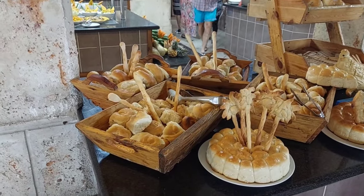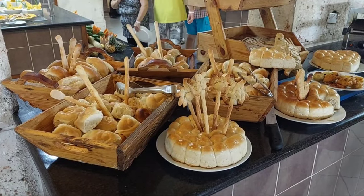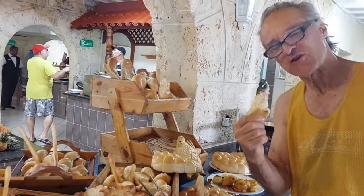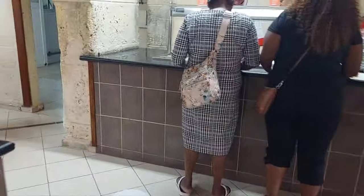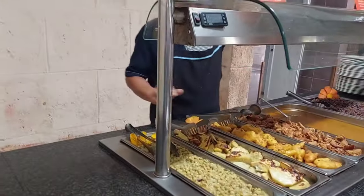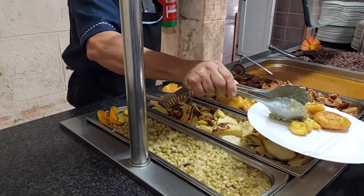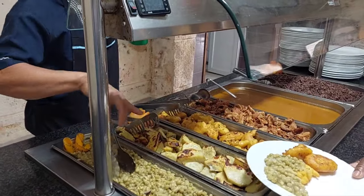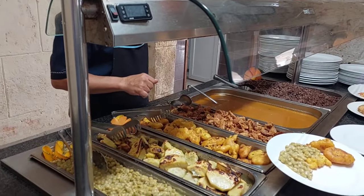Come into the buffet at lunchtime to catch the fresh presentation. Look at those palm tree sticks in their fresh buns. And I think that seal of approval right there. There goes Eric. And here's a steam table. It looks like there's some battered fish, peas, vegetables. Looks like the far end's got some rice and black beans.